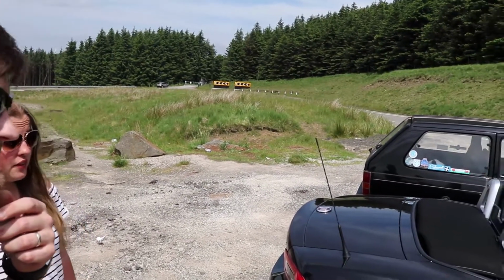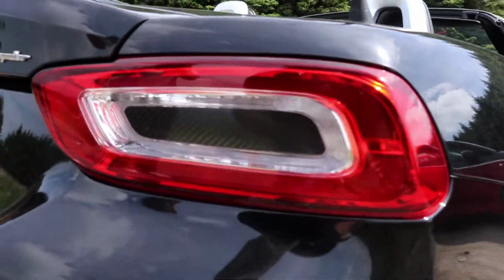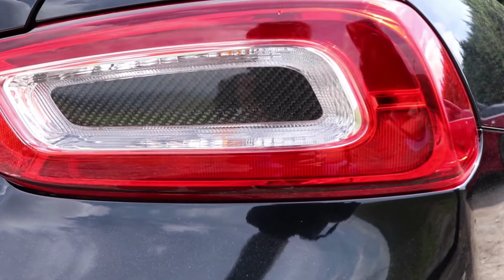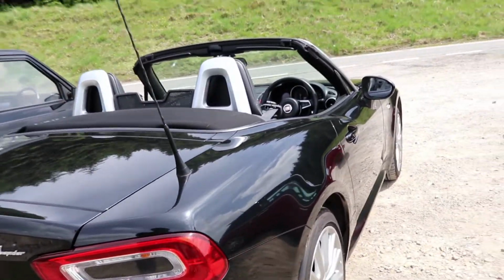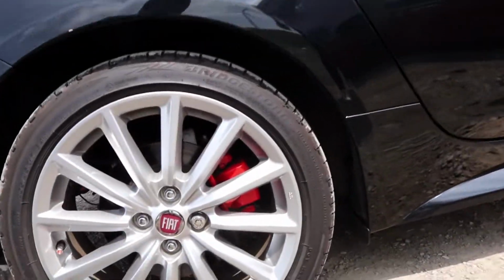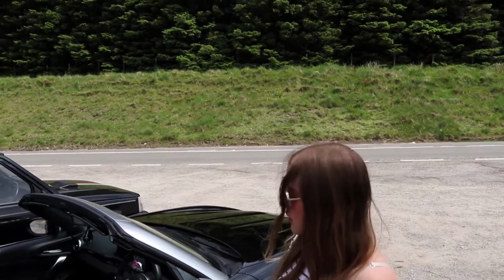Little things cosmetically. These are now carbon fiber on the lights. Oh wow, I didn't even notice that. That looks really, really nice. It's a good touch, because obviously you've got the metallic paint, and when these pop in the sun they look really good. Red brake calipers, I did them myself, and I think they look good. Silver wing mirrors, because they came with black. Oh, you did those as well? Yeah. Expensive, because it's new.